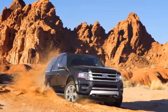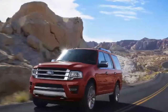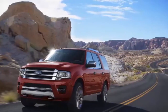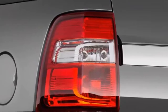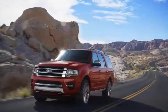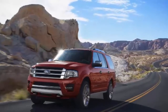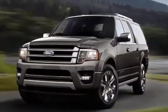The FordPass smartphone app lets the user check on the car remotely: lock, unlock, start, and access diagnostic information. Ford is late to the onboard telematics game. Now that they've arrived, they're going at it full throttle. Driver Assist. The 2018 Expedition offers more driver assist technology than any other full-size SUV, Ford says. It certainly covers all the bases.